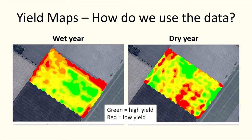One example of a technology that a majority of farmers have invested in over the last 15 or 20 years is yield monitoring in harvesters. These monitors and their associated software produce colourful yield maps that highlight high and low yielding areas of a paddock. Here's a couple of yield maps from one of our paddocks.